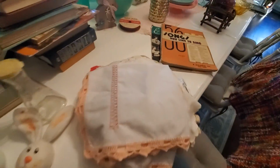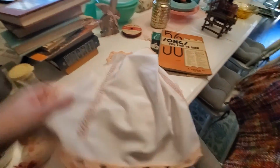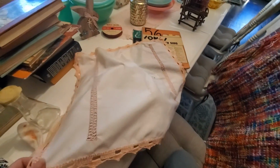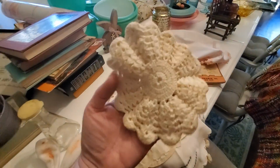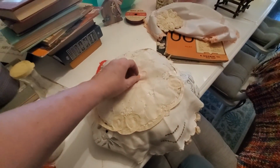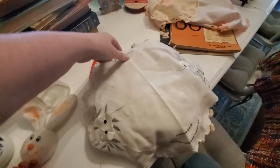All right, we'll quickly go through these linens that I picked up. All of them will be for sale. Just a beautiful pink, I don't know if you'd really call it a napkin, it's bigger than that. Just a beautiful hand-stitched, cute little coaster or doily. I've got a set of 2 of these that have pink flowers in the middle. It's just so delicate, so delicate.